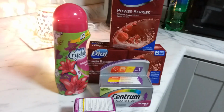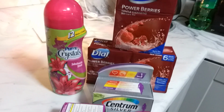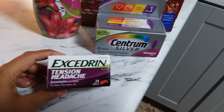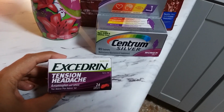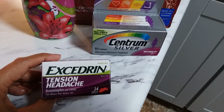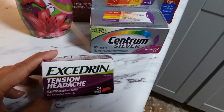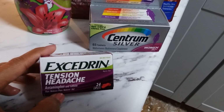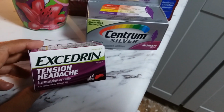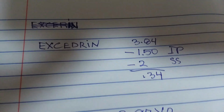So for my next haul, we're talking about a little of my Walmart deals. Excedrin at Walmart is $3.84. I used a $1.50 internet printable from RetailMeNot. So I subtract $1.50 from $3.84, and Saving Stars is giving back $2 for buying any Excedrin. So I only paid 34 cents for that.